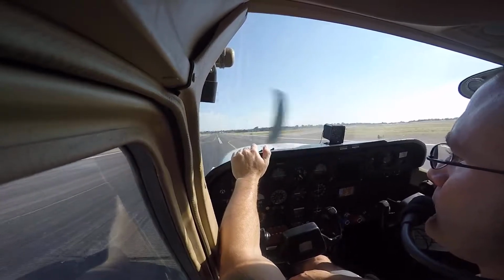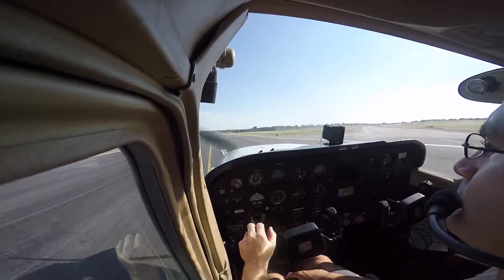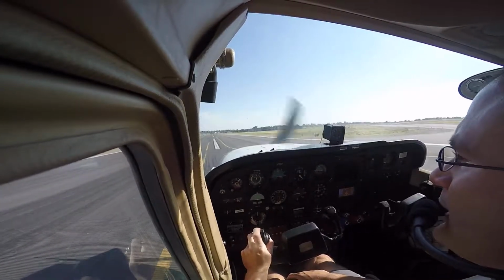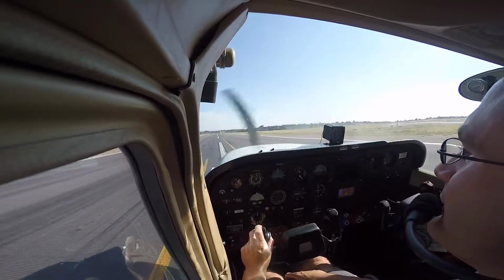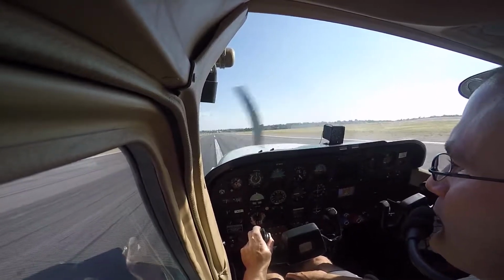6 Kilo November, 180 at your discretion. Runway 34, clear for takeoff, left closed traffic approved. All right, 180 at my discretion. Takeoff runway 34, 6 Kilo November.